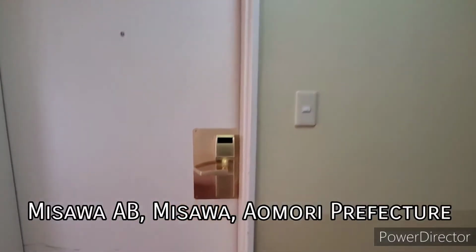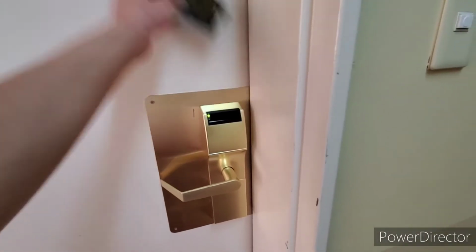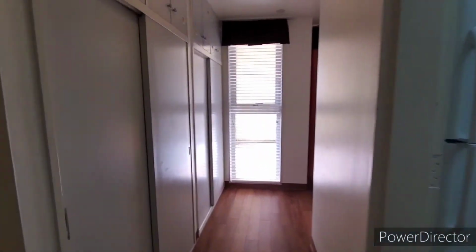Here, I'll be giving you a brief room tour in the Misawa Inn TLF Tower, here at Misawa Airbase, Aomori Prefecture. Let's proceed, shall we?